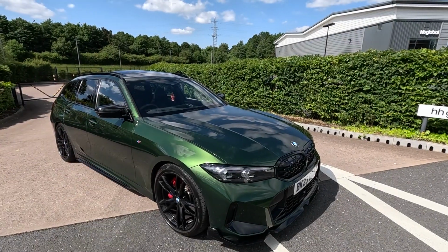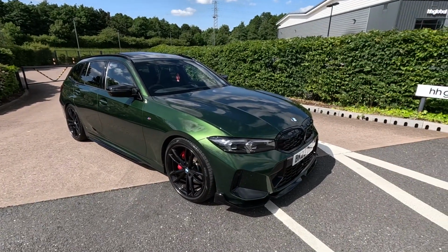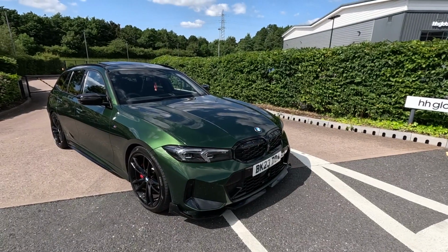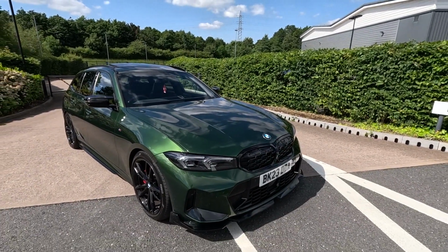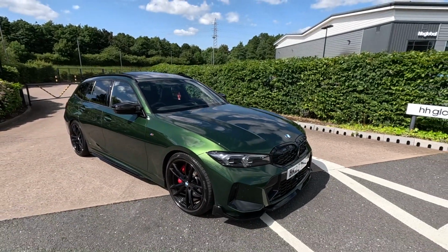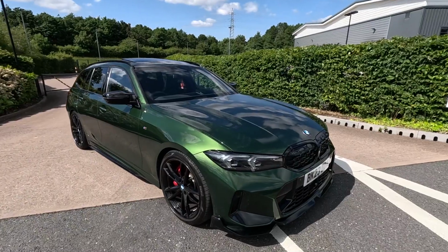So the M340d Touring. Now this colour is absolutely stunning. You can see that the sun is just bouncing straight off it there. This is an individual Verde Ermes metallic paint. Bit of a mouthful, but a lot of people, when they look at this car, think it's like a wrap, but honestly it's an individual paint and it just looks so damn stunning.